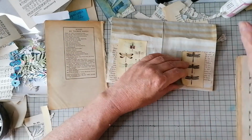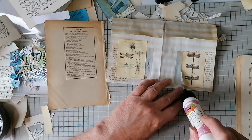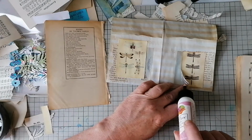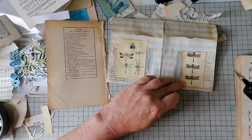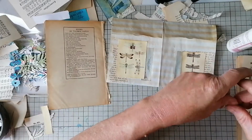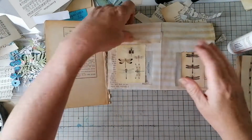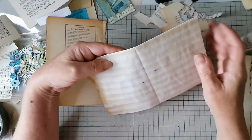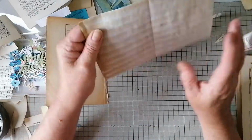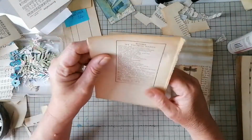That is so not straight. Oh well. I'll put a disclaimer on: person with wonky eyesight made this. Okay, so what I might do is, that's fine for writing on. I don't need to. Might do something up there.